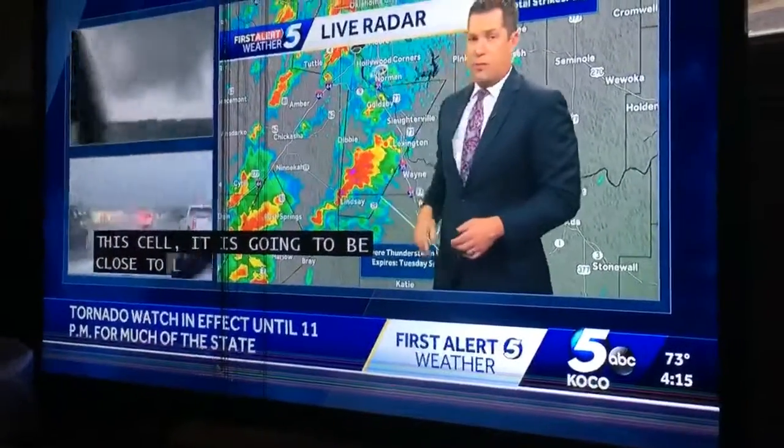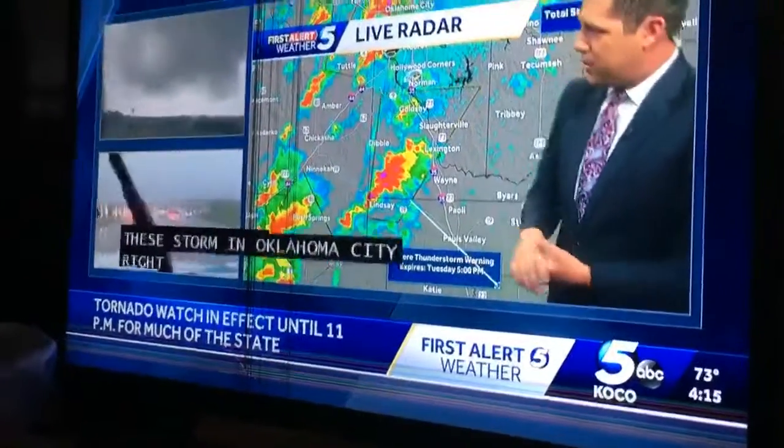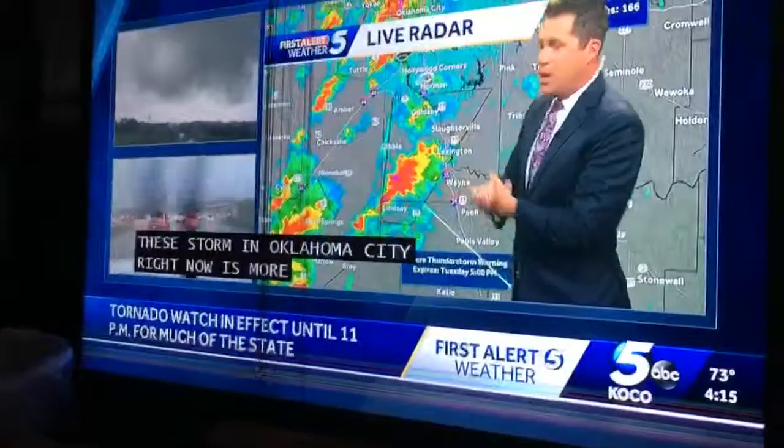The storm in Oklahoma City right now is going to be warned on for up to quarter-size hail. So we got a lot of severe thunderstorm warnings now being issued across central Oklahoma.